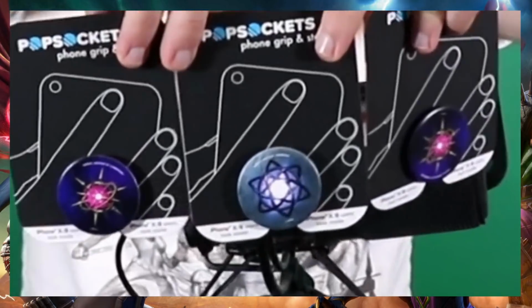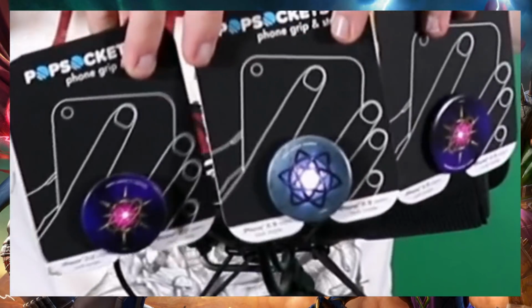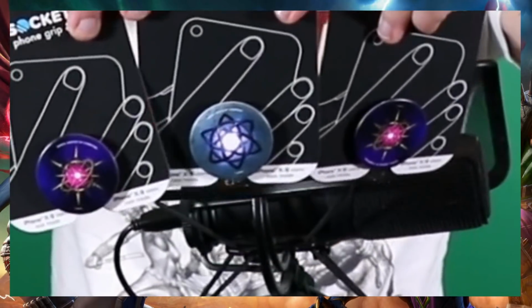Next up, pop sockets. Yes, 3 here. The central one is one for MCOC. The 2 at the outside are definitely MCOC. And it's cool because I've never had a pop socket before. So yeah, quite excited to use these.